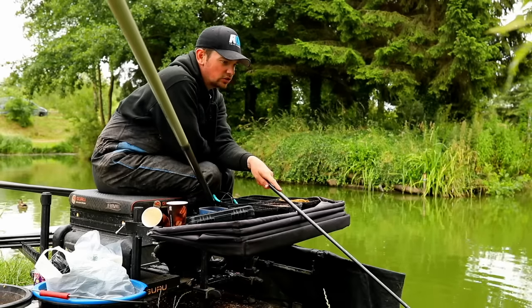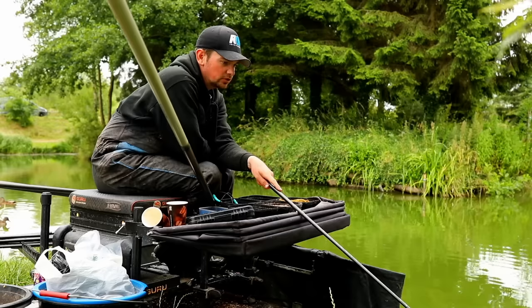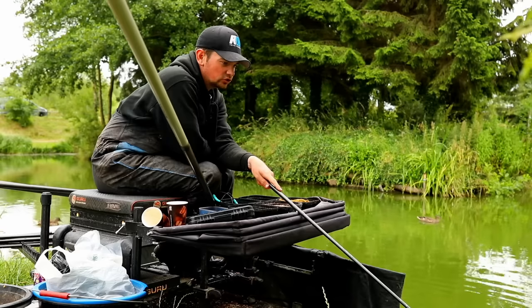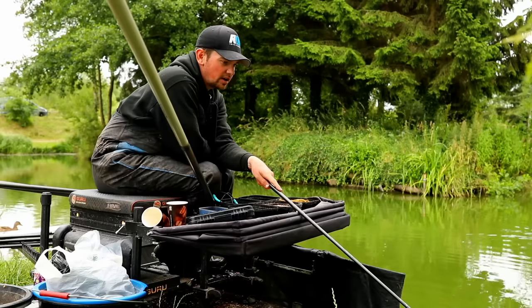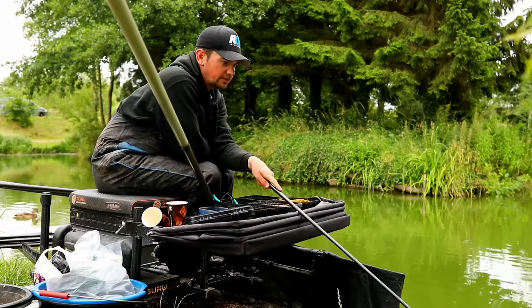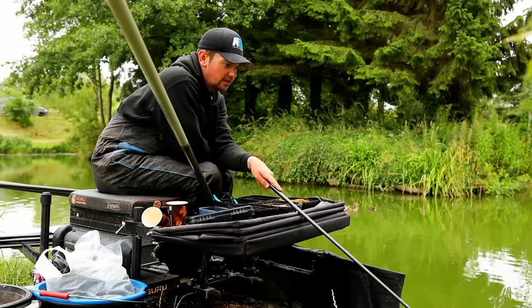Like I shouldn't have swapped my elastic. I should have just kept catching them like I was, but it's not a problem. Now, with about an hour to go, this edge line sort of just started to fade a little bit, as you've seen, as she tried swapping to ground bait and that didn't seem to work. So what I made the decision to do is just have a look in that left edge on my caster line. And I caught four or five F1s really quick.